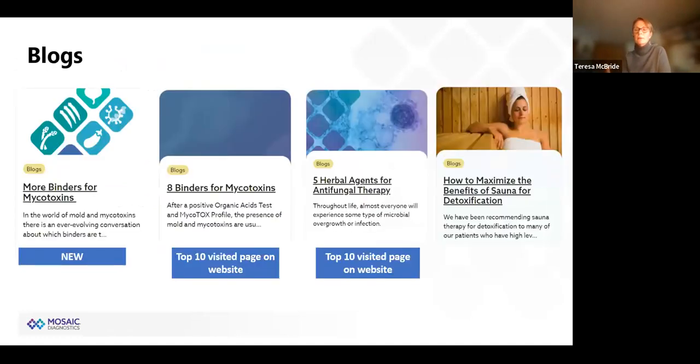So, trying to wrap it up here, I want to remind you guys of some important resources that will help with understanding mycotoxins, and these are available on our website. These are some of the popular blogs, particularly helpful in addressing therapeutics. There's a series related to the use of different binders. That previous slide, I had created that chart from a couple of popular blogs that we have addressing the use of binders.